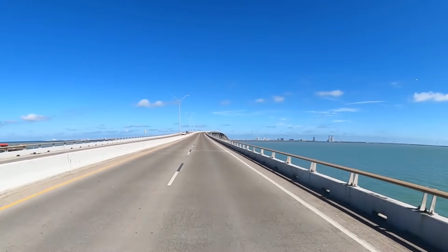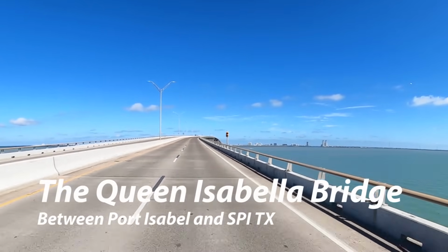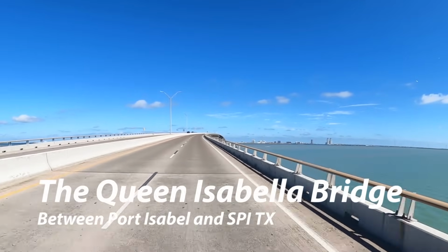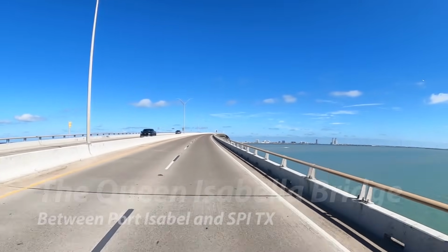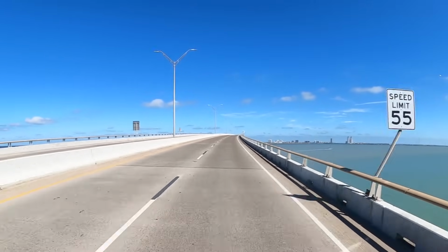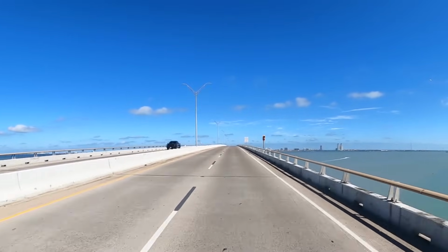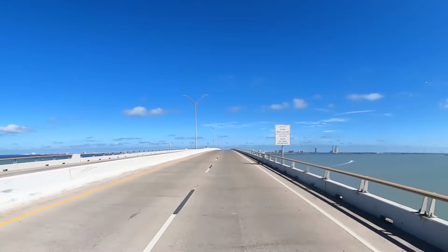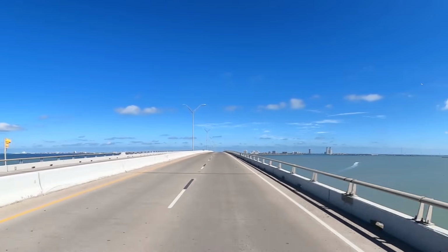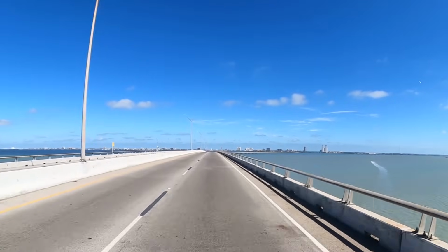Now, to get to South Padre Island, you go across the Queen Isabella Bridge. And if you've seen our video on Port Isabel, this is what connects Port Isabel to South Padre Island. We did speed this footage up because it's a big bridge. It is. But you get some beautiful views as you come up here to the crest of it at the high rises on South Padre.